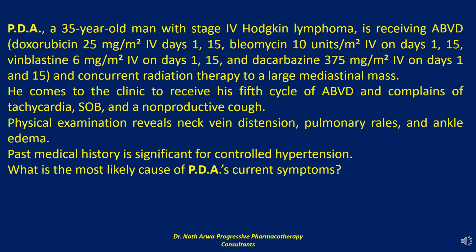It is unusual that PDA, a 35-year-old man who has received a cumulative dose of only 200 mg per meter squared of doxorubicin, would be presenting with symptoms of congestive heart failure. Mediastinal radiation therapy, or an undiagnosed cardiac disease may, however, have contributed to this event. In addition, Hodgkin lymphoma involving the myocardium may be responsible for this presentation.